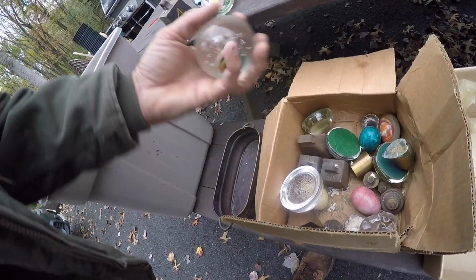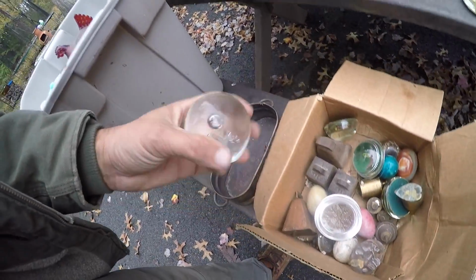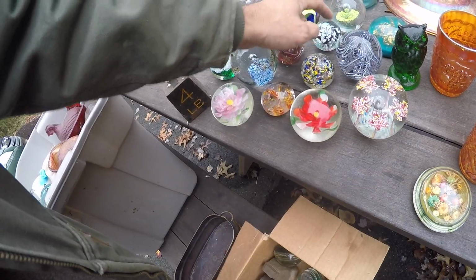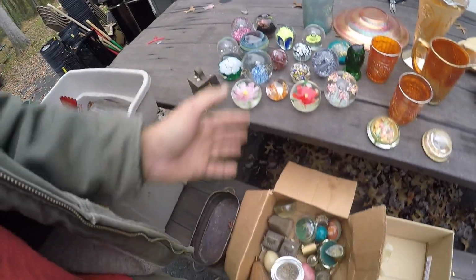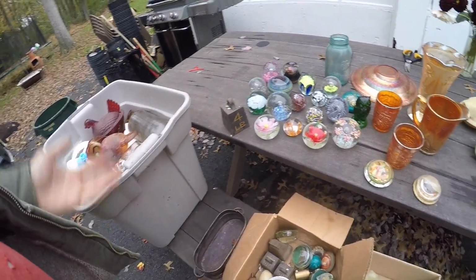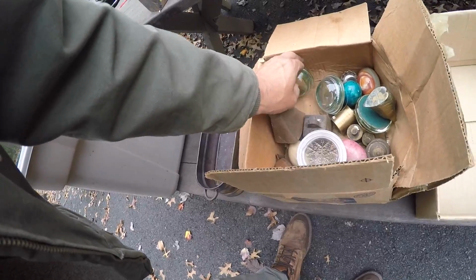Actually, there was one more, but I guess that's it for paperweights. Let's see how many we got. We got 1, 2, 3, 4, 5, 6, 7, 8, 9, 10, 11, 12, 13, 14, 15, 16. I gave him $100 for the box, so I figured there was 20. Still, with the weights and the old cowbells, should do pretty well.